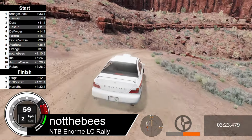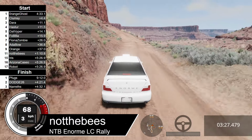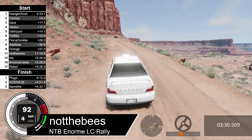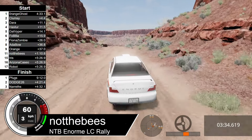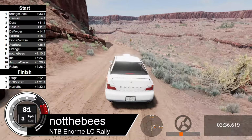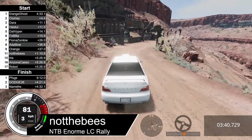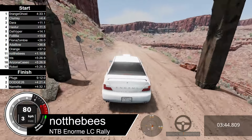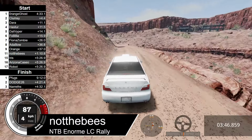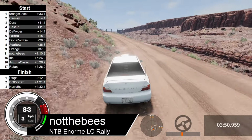We've already had 4 DNFs this stage so far, our initial 3 runners, and Orange just rolling out of the stage, unfortunately. So this could be our 4th driver to finish the stage, taking it nice and easy, nice and cautiously, which is always better than crashing out.